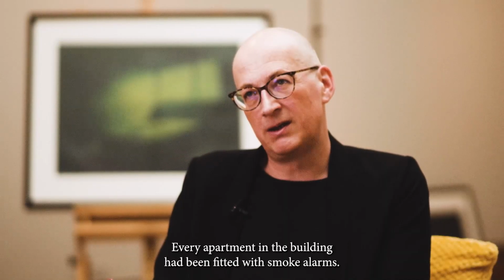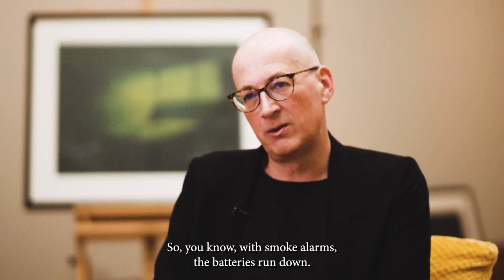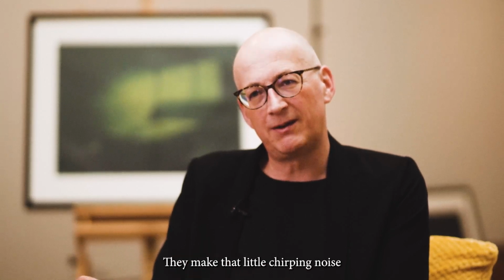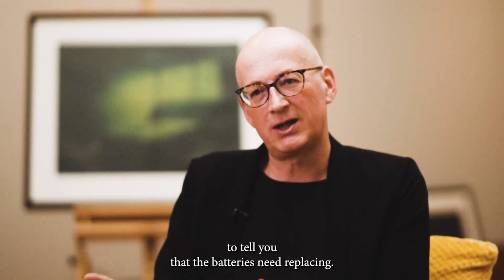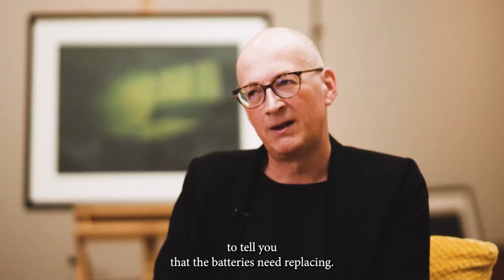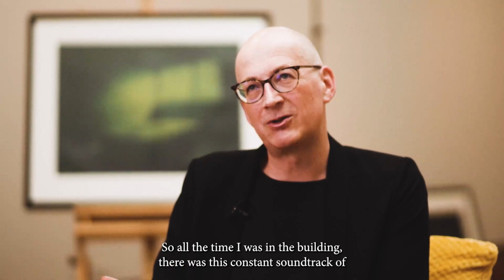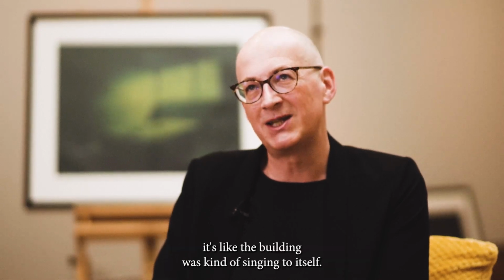Every apartment in the building had been fitted with smoke alarms. And you know, in smoke alarms, the batteries run down, they make that little chirruping noise to tell you that the batteries need replacing. So all the time I was in the building, there was this constant soundtrack of, it's like the building was singing to itself.